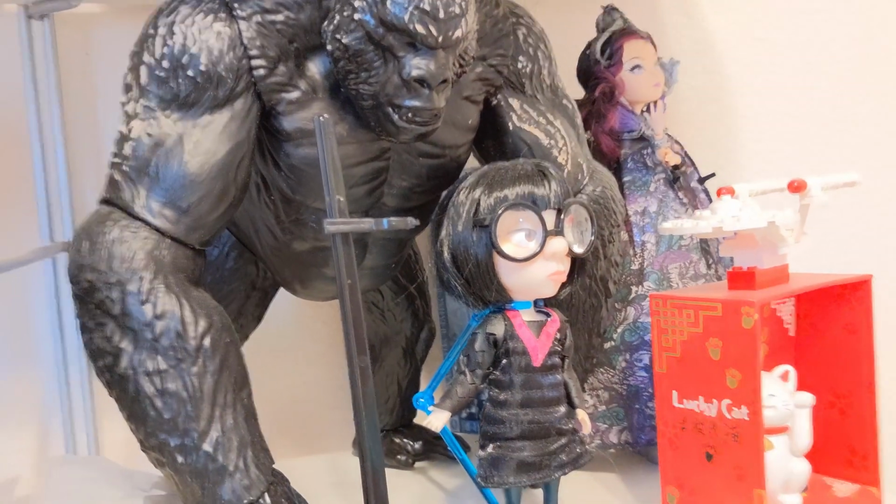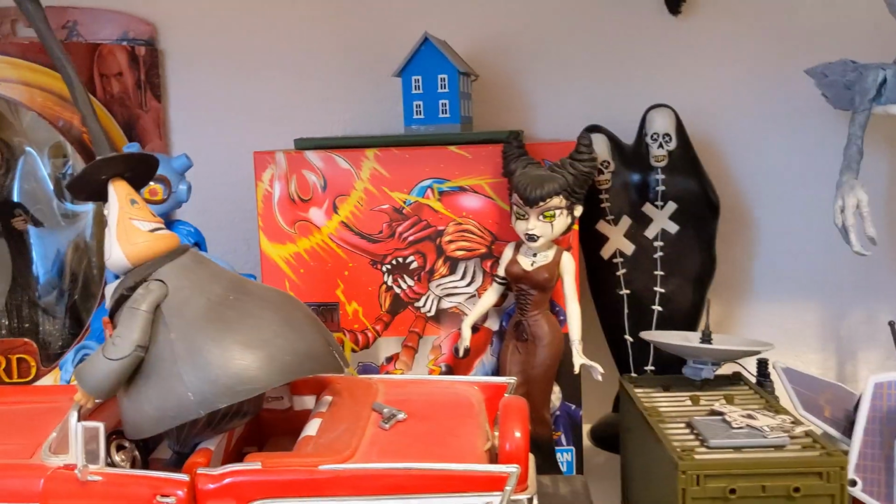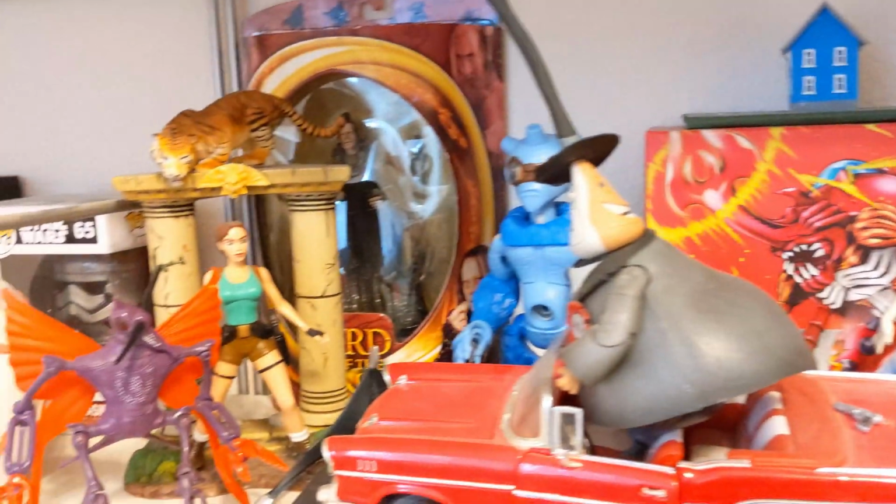More random stuff. The gorilla I'm working on. Another Monster High kit. Fantastic. What's her name from Incredibles. And just random stuff. Random figures we picked up over the years. So this is, like I said, my overflow.